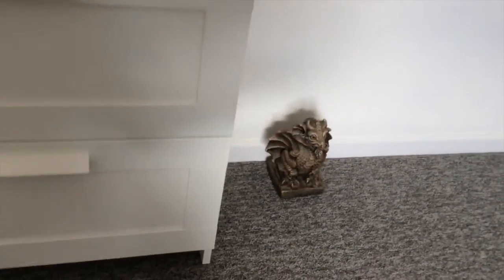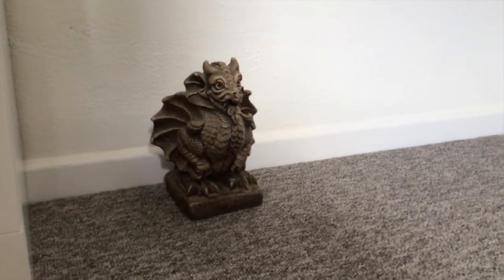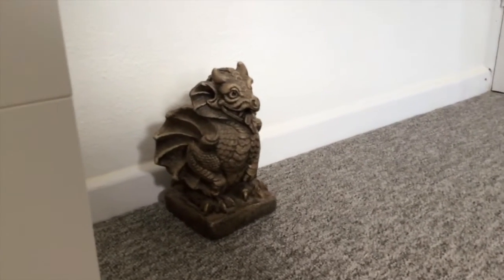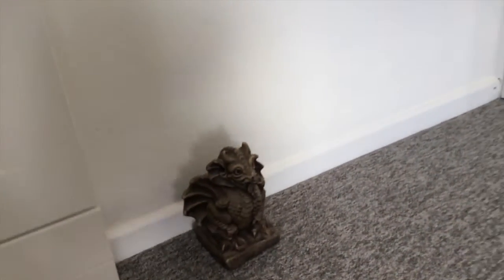This is my friend Idris the dragon. I mean, he's a stone gargoyle I got many years ago. I use him as a doorstop, and I keep promising myself that I'm actually going to do him in cake one day and see if I can do that, but there you go. I haven't got around to doing that yet.